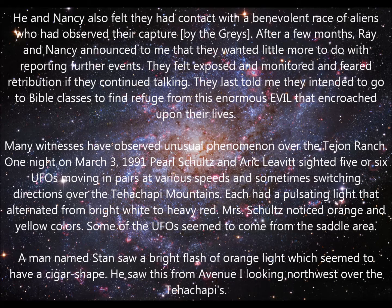Many witnesses have observed unusual phenomena over the Tejon Ranch. One night on March 3, 1991, Pearl Schultz and Eric Leavitt sighted 5 or 6 UFOs moving in pairs at various speeds and sometimes switching directions over the Tehachapi Mountains. Each had a pulsating light that alternated from bright white to heavy red. Mrs. Schultz noticed orange and yellow colors. Some of the UFOs seemed to come from the saddle area. A man named Stan saw a bright flash of orange light which seemed to have a cigar shape. He saw this from Avenue I looking northwest over the Tehachapis.